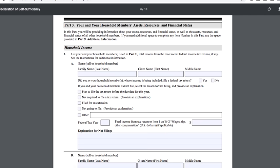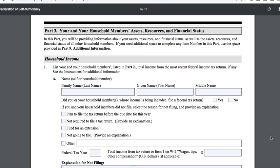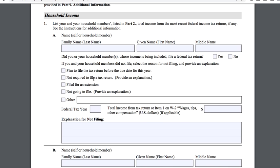Firstly, what I want you to understand, and I'm going to get a little closer here so that you can see this better, is that the government is asking for information about you, the applicant, as well as your household members. So keep that in mind. They're combining your resources with your household members' resources to make a determination whether you are in fact self-sufficient or not. The first thing it asks for is obviously your name or your household member's name, and then it goes right into the thick of things with respect to your taxes.